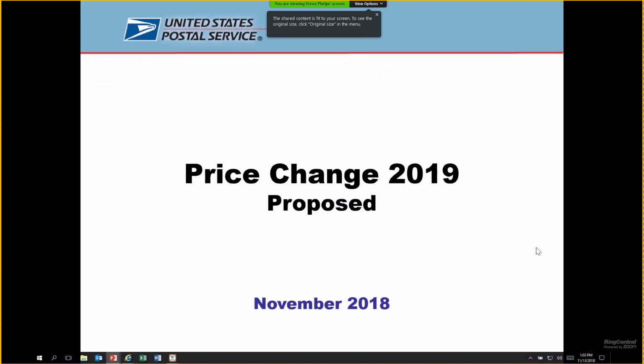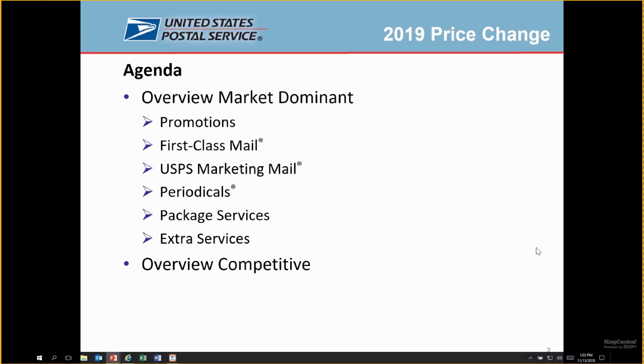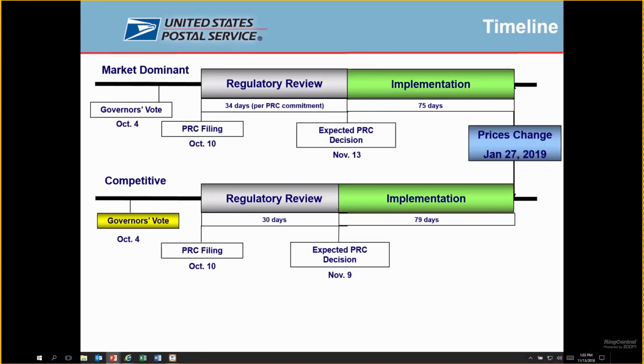As Cindy indicated, I'm going to talk about the Postal Service price change, a little bit of background. The market dominant prices, first class, marketing mail, periodicals, package services, and special services are restricted to changes in the Consumer Price Index, and our competitive products are not. That stems back from the 2006 Postal Accountability and Enhancement Act. I'm going to talk about promotions. I'll talk a little bit about each of the major pricing categories in each of the classes, and then talk a little bit about our competitive pricing.